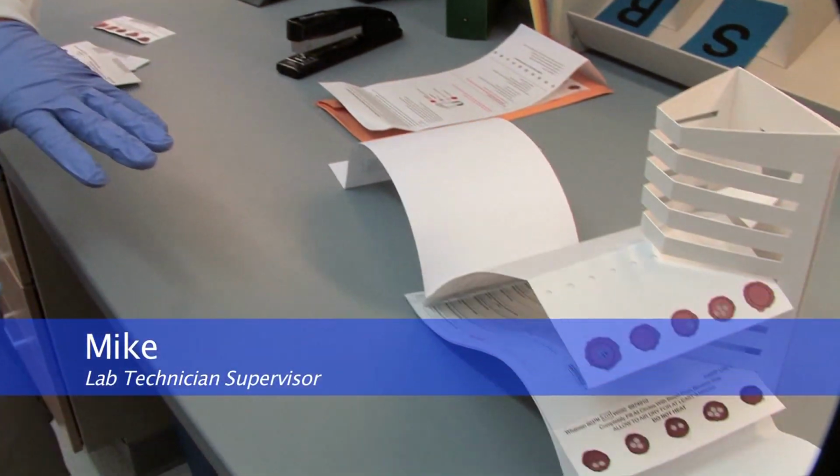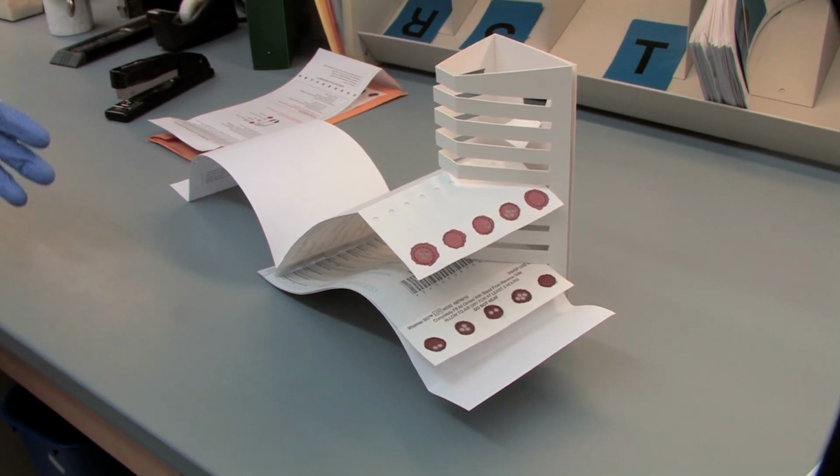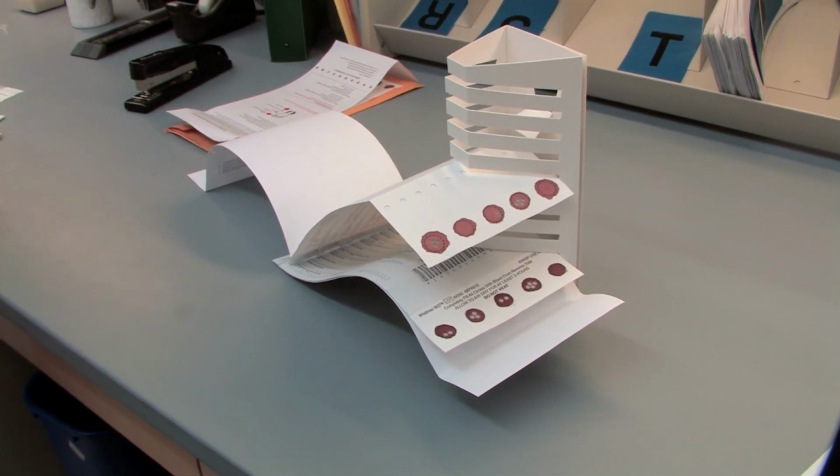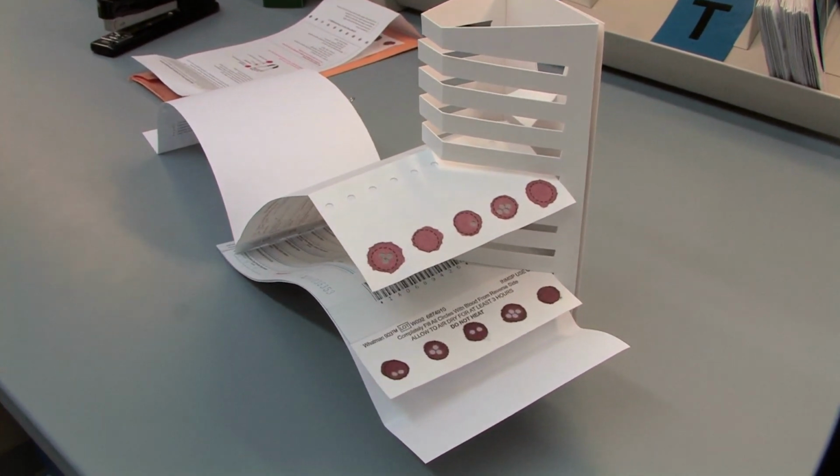Keeping the specimens in a horizontal position while they're drying is important, so the blood will dry uniformly, and also it gets them up off of the bench top so that they won't get contaminated with anything.